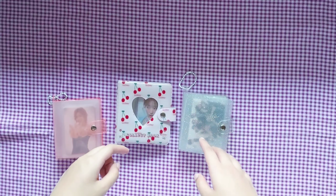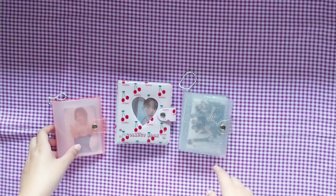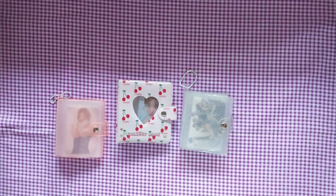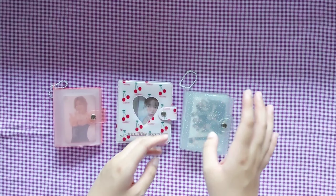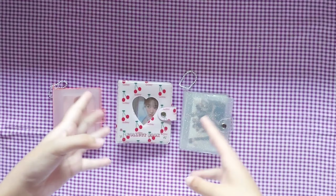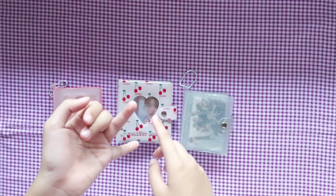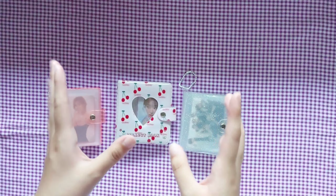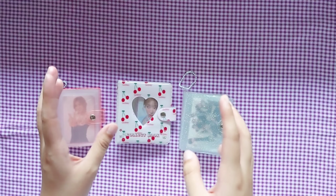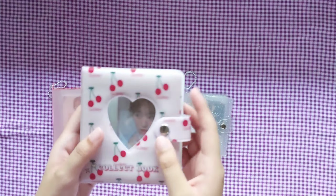They all used to be part of that other A4 binder I was talking about earlier. And now I decided to separate them because my tiny binders are actually photo cards from groups I rarely, slowly collect, in a sense that I bought that specific album because I really love that specific era. So yeah, I guess I'll start with this one.